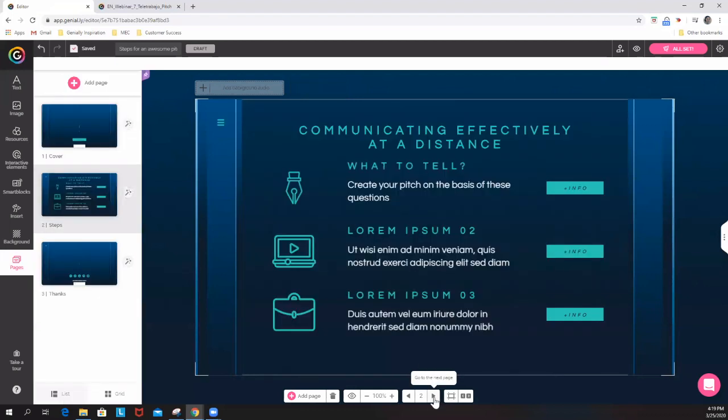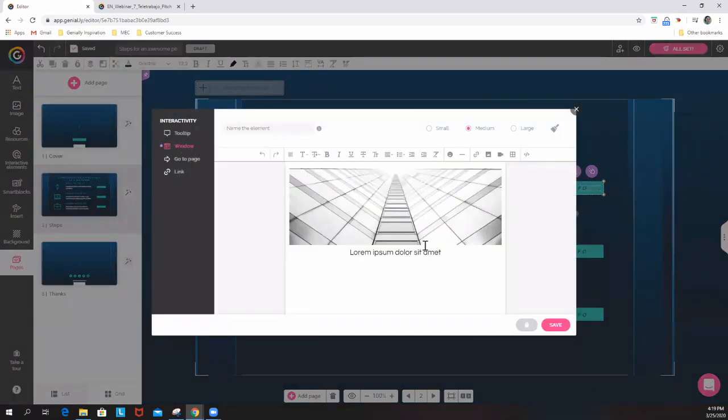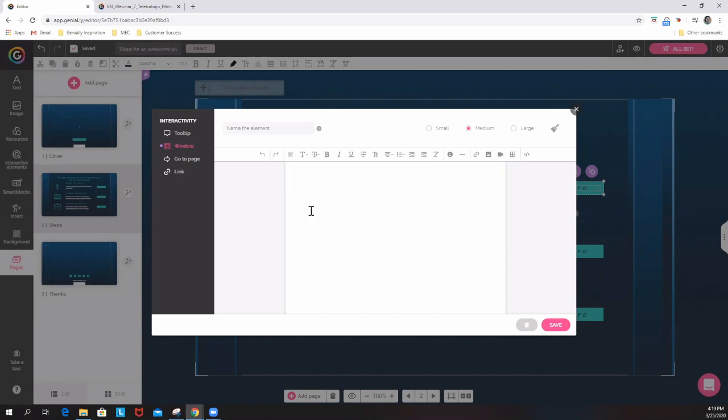Let's go back to page 2 that we were working on. This is where we wanted to add that information. So I'm going to open up the window. I'm going to delete the image and the text that it came with. I'm going to code view right here, and then I'm just going to paste the code.